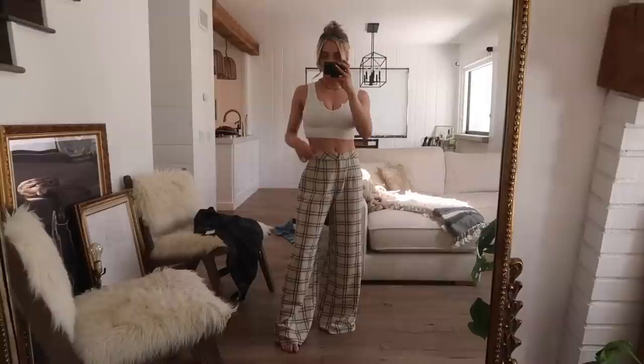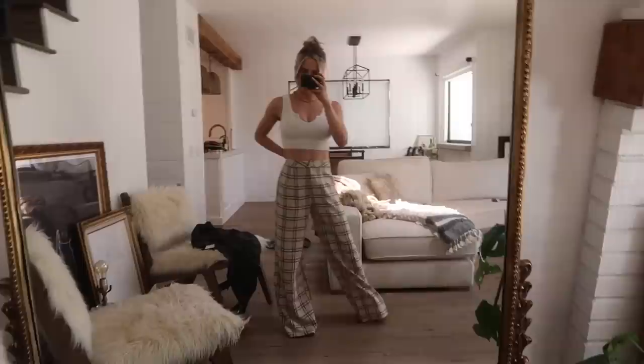All right, this next item is this pair of pants, and these are a tiny bit big for me, I would say. I think I could have gone one size down. So I got these in a 6. I'm not sure if they carry them in a 4, but I probably could have done that just so they were a little snugger on the waist.